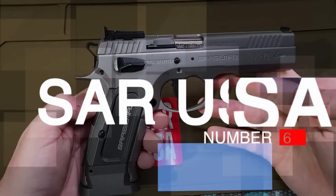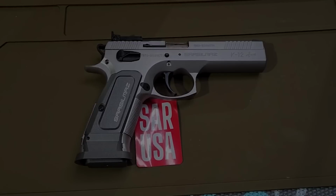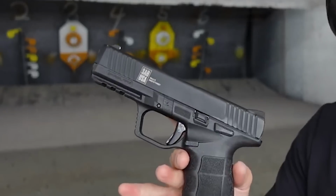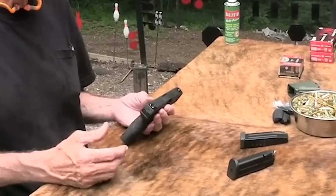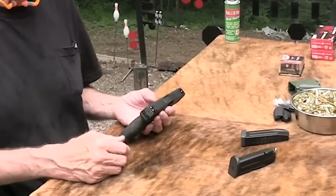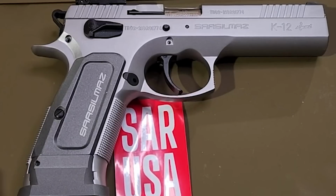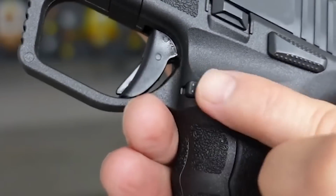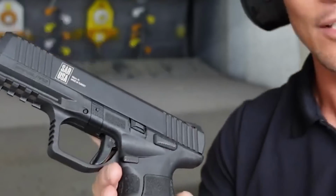So, Number 6. SAR USA, $400. The Sarsilmaz SAR 9mm pistol has come together with good features, making it among the most desirable handguns on the market. It is affordable compared to the Glock, HK, and Walther, yet it gives up little to these pistols in performance.